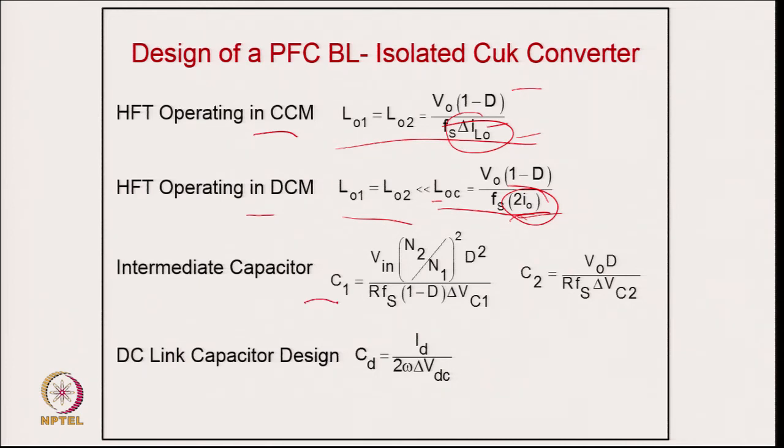And these are the energy transfer capacitors of the primary side and secondary side, from these relations. That also depends on how much ripple you can allow across these two capacitors. But if you are designing them in discontinuous mode, the voltage can be permitted quite high. But you can understand that if this voltage is very high, the same voltage gets reflected across the device. So, the device rating sometimes goes very high if you are designing for discontinuous voltage across these capacitors.